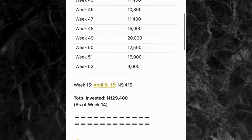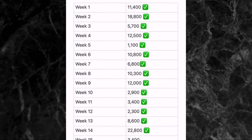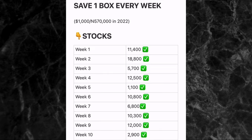So this strategy is actually helping me to save my money consistently every week. This is one strategy I believe that anybody that is finding it hard to save or invest their money can use. So you can use this strategy to save any amount of money you want. It can be 200,000 naira, 500,000 naira, 1 million, $1,000, $2,000, $5,000, and so on.